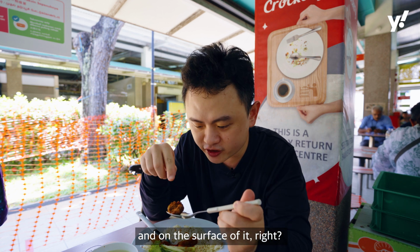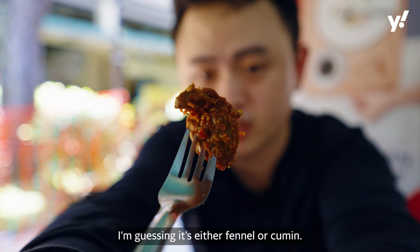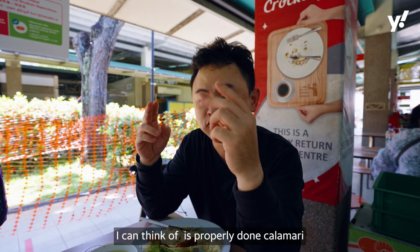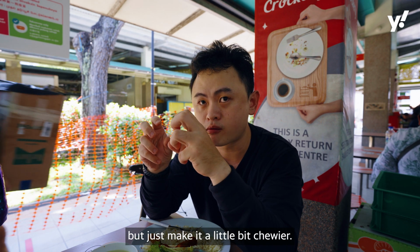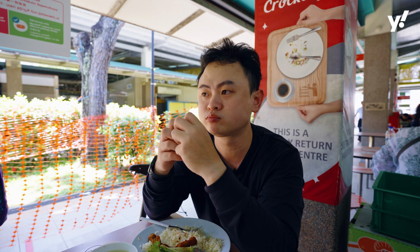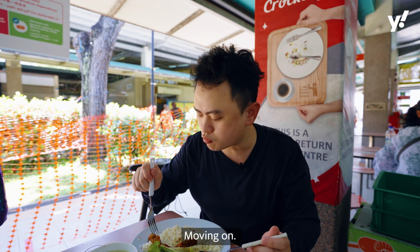And on the surface of it, right, you can actually see a lot of these little spices around it. I'm guessing it's either fennel or cumin. So in terms of texture, the closest I can think of is properly done calamari, but just make it a little bit chewier. Because right at the end when you bite into it, it really just has that similar snap. And I like that as I bite, I'm not just getting the snap and the texture, I'm also getting the spices. Moving on.